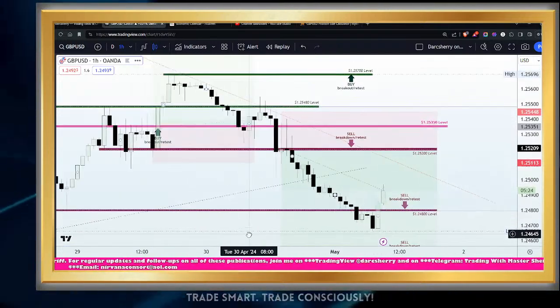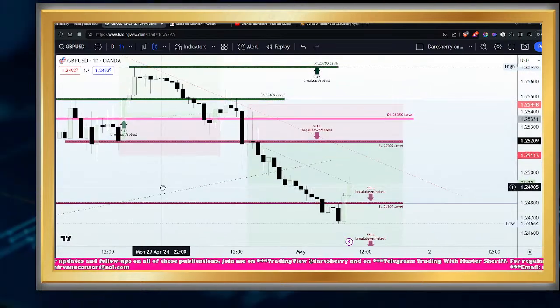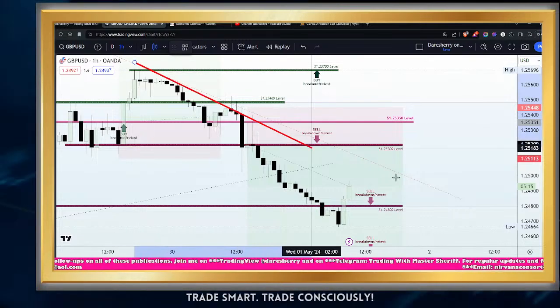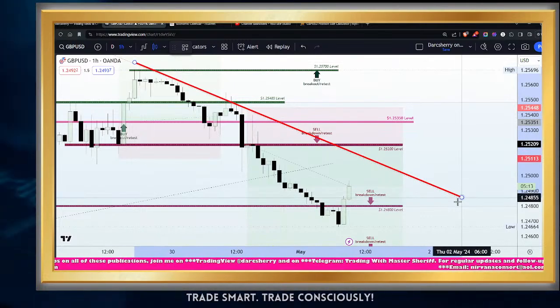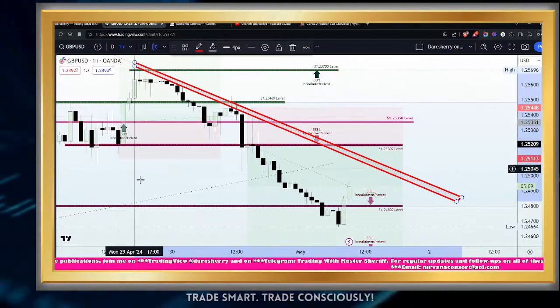So guiding today's trading decisions, we are going to be using that descending trend line we projected here since the beginning of the week. So as long as price still remains below this descending trend line, we are going to hold on to a bearish bias.